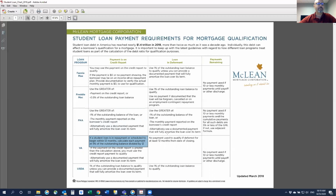Now, if you're in deferral or something else like that, we have to go through a grader of once again. But most of the time, we're going to be running into this one right here, which is for the FHA, which is the greater of 1% or the outstanding balance. So student loans can be complex. They can knock you out of contention many times.